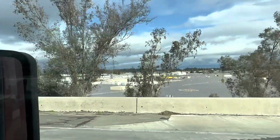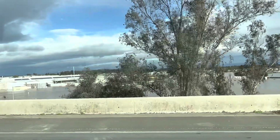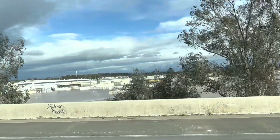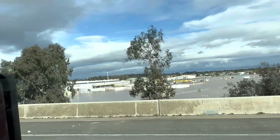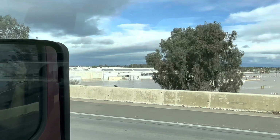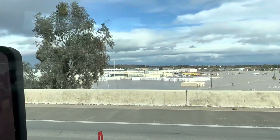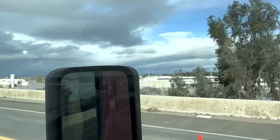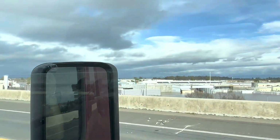Let me see where we are exactly. You see the trailer, honey? Yes, it's floating. Yeah, I see it. Merced, M-E-R-C-E-D, Merced, California is where we're at right now. We've been seeing flooding up through here, but this is the worst we've seen so far. Seems like the further north we get, the worse it's getting.